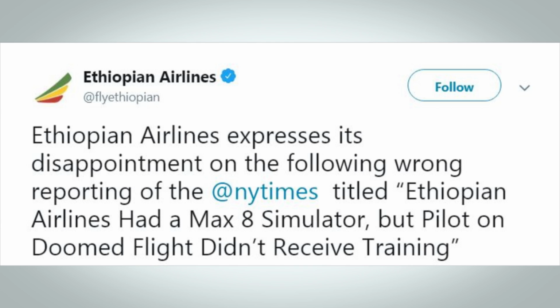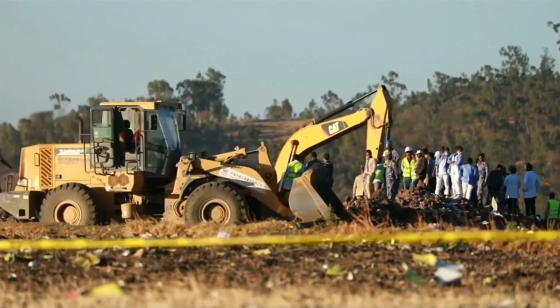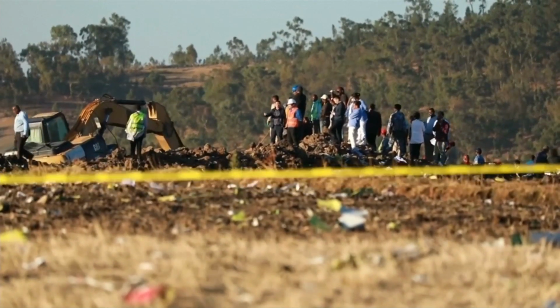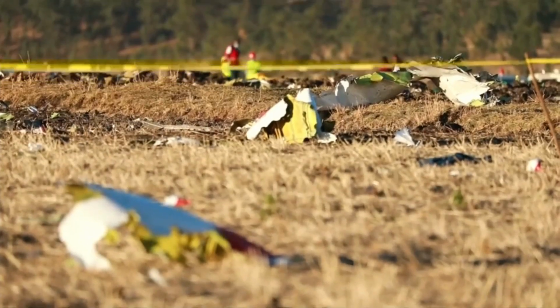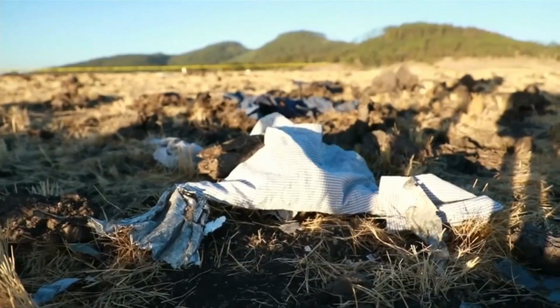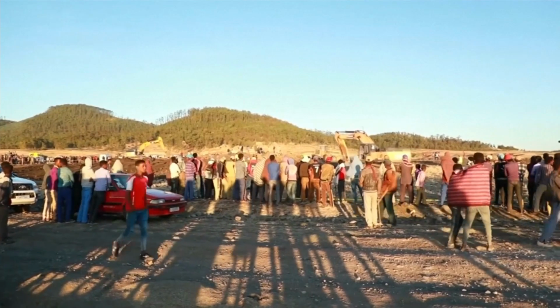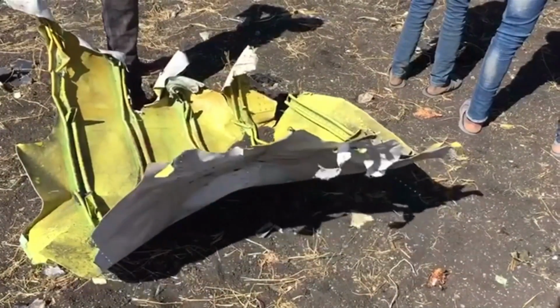Ethiopian Airlines expresses its disappointment at the wrong reporting of the New York Times, titled "Ethiopian Airlines had a Max 8 simulator, but pilot on doomed flight didn't receive training." And to follow up on that, the airline's statement stressed that all their pilots underwent the Boeing recommended and FAA approved training to go from the old 737s to the 737 Maxes. And they also said that the flight simulator in question isn't even designed to simulate this MCAS problem.